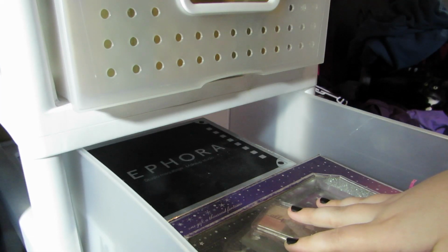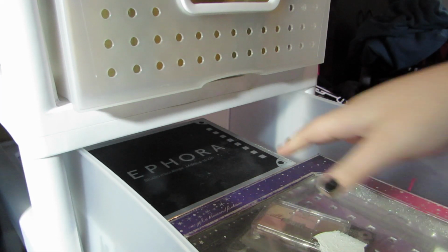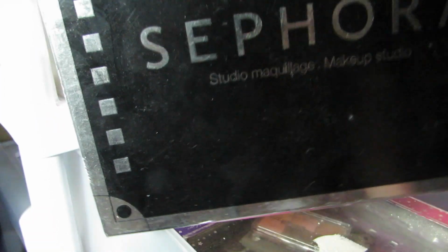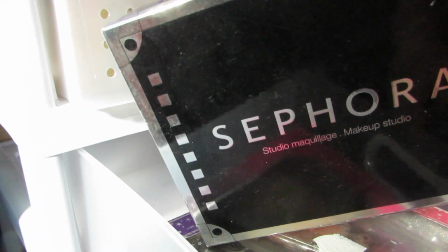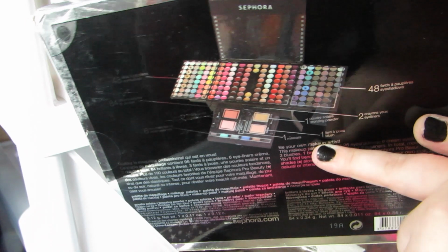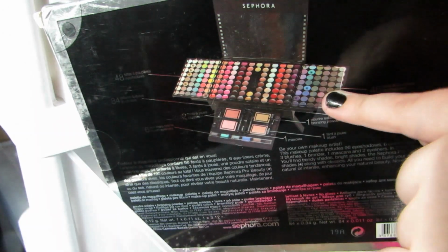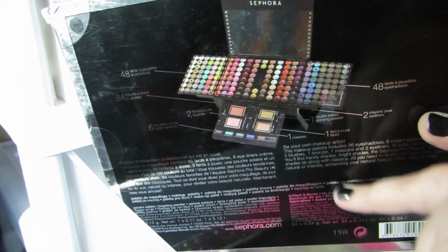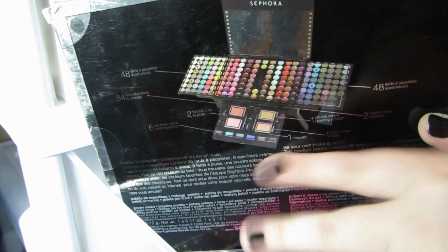Before I get into this box right here full of a bunch of mini palettes, I am going to be showing this really quick, which I will not be getting rid of, of course. This is a Sephora Makeup Studio. I believe they come out with these every year during the holidays. They come out with a new one with a new setup and different colors. This is a general overview of what it looks like. It comes with eyeshadows, lip glosses, blush, bronzer, gel eyeliners, and then a mascara and 2 eyeliner pencils.